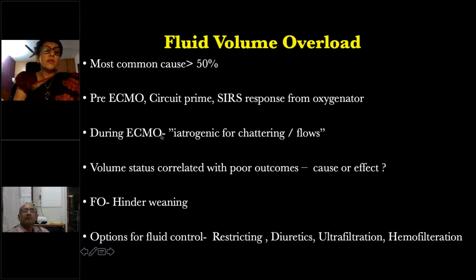During ECMO, we are all guilty of this. Whenever there's chattering, our first knee-jerk response is to give fluids and only then address the underlying cause, be it your cannulae size or cannulae position, etc. Each time we give fluid boluses to our patients on ECMO, we are causing fluid overload. And volume status, as we know, has been correlated with poor outcomes, be it underfilling or overfilling. And it could be the cause or effect. If you have a sick patient with acute kidney injury and you're not able to excrete and lose all that volume that you have given, you could worsen all your other organs.